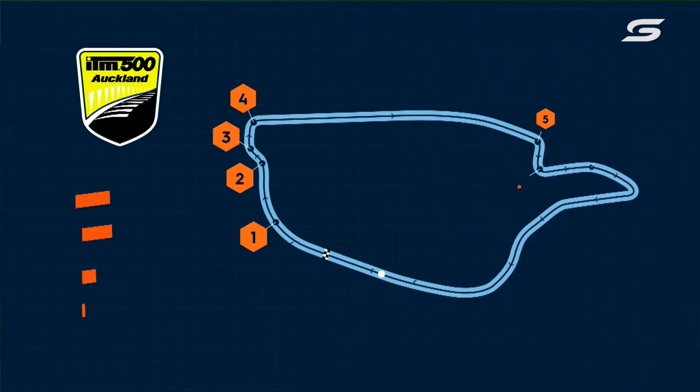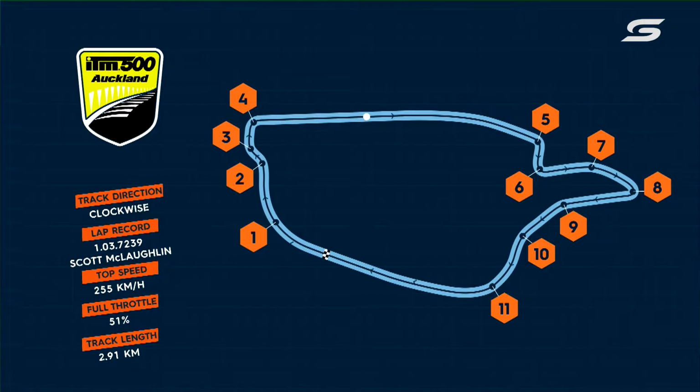And here's a look at the venue, Pukekohe Park. It's a great driver's track, classic old school venue to show you the way around. A guy who's had success here before and rides with the home crowd, Scotty McLaughlin.